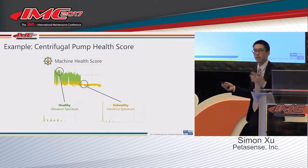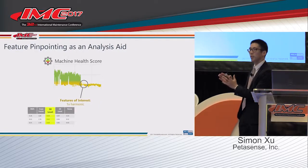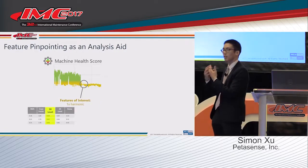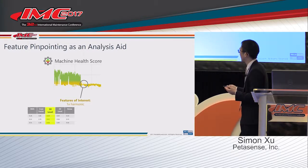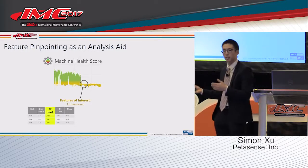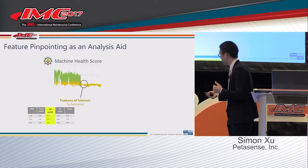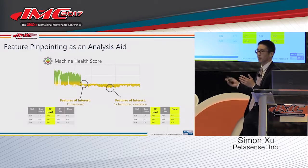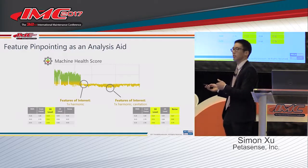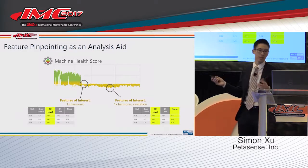Another nice feature that some machine learning algorithms offer is the ability to pinpoint the features that are contributing most to an unhealthy score. So for instance, that point that I pointed out earlier, the 1x level is very high, and the algorithm that you're using should point out that 1x level being very high. Later on, perhaps the noise gets a little bit worse. The algorithm can point out to you, hey, there's high 1x and high noise. Maybe there's some sort of cavitation.